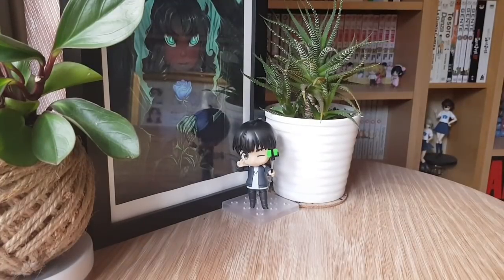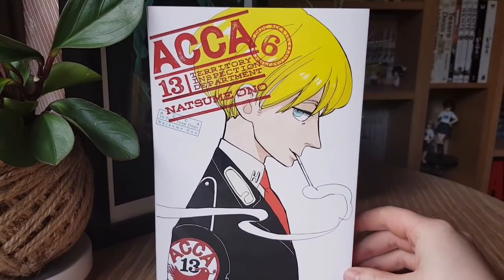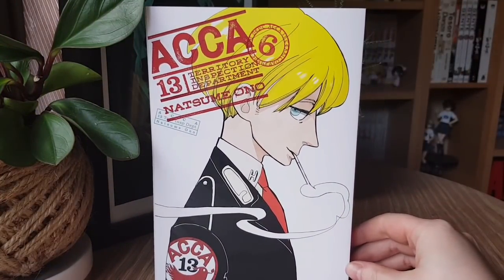Next, we've got the final volume for a series. I waited forever for this volume. I don't know how long, months, because Amazon Australia didn't want to fulfill it for some reason. They didn't have stock for a long time, and I didn't want to cancel the order because my pre-order price was way cheaper than anywhere else it currently was in stock. So I had to be patient, but I finally got volume 6 of Aka 13, Territory Inspection Department by Natsume Ono.